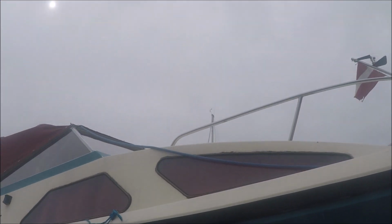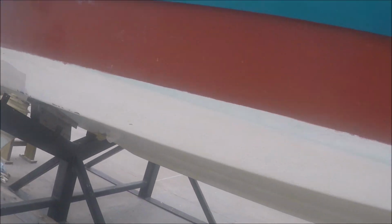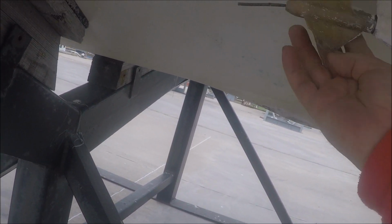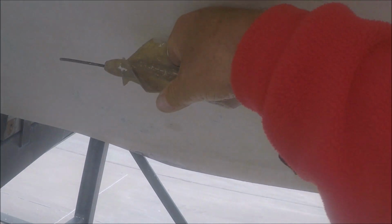She needs a bit of tidying up around the windows and stuff, and the speed log, the old sumlog, doesn't work. I managed to free it, but it doesn't display anything, so maybe it's not connected, I don't know. Maybe the cable's broken inside. Not an unusual thing.